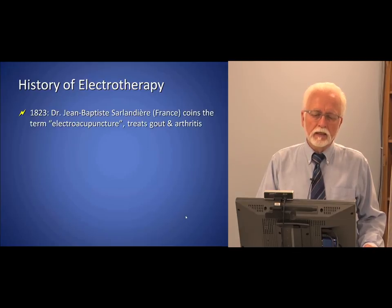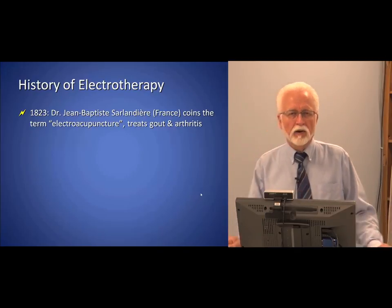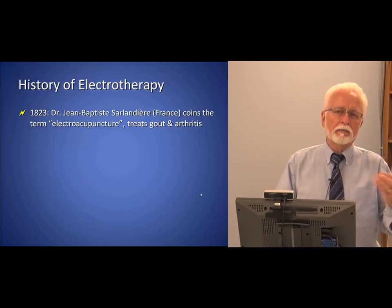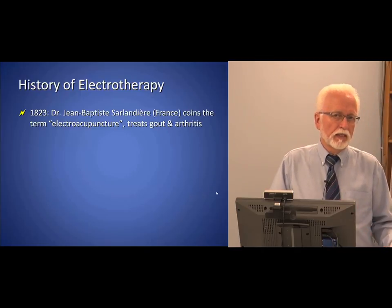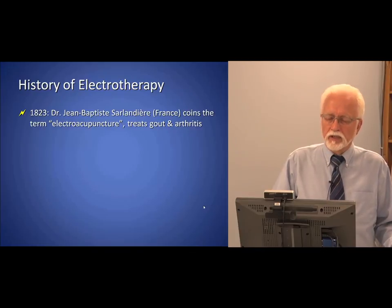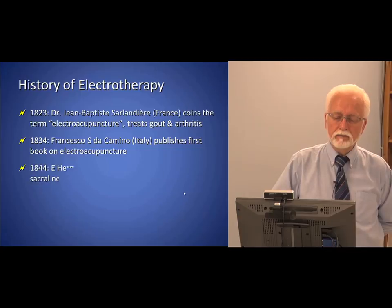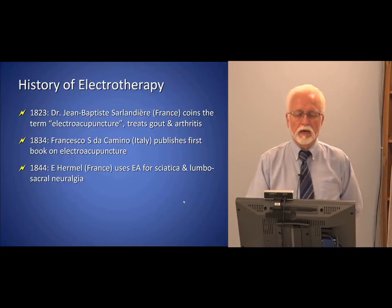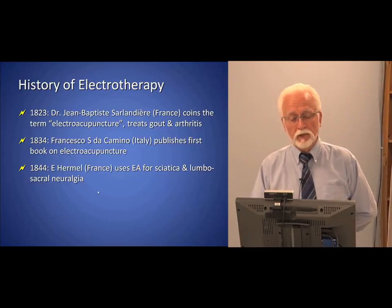In the 1820s, there was a French gentleman who coined the term electroacupuncture and was using it to treat gout and arthritis. Acupuncture came to Europe fairly early in the 19th century, so people were using it, especially in France and Italy. And this guy got the idea of using batteries with the acupuncture needles, and tried treating gout and arthritis. Probably it was effective. He coined the term. There was a book published in 1834 in Italy, and then in 1844 we have records of electroacupuncture being used to treat sciatica and lumbosacral neuralgia, again, something we would probably do today.